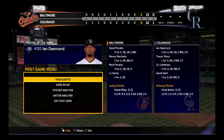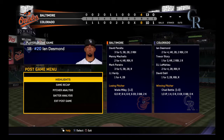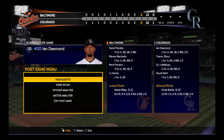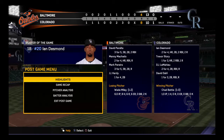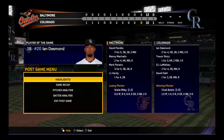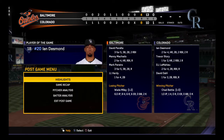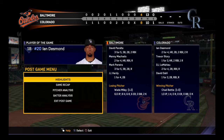The final line score for our ball game tonight for the victorious Rockies: 8 runs, 10 hits, 1 error. They left 4 men on base. For the Orioles, 4 runs, 13 hits, no errors. They left 8 men on base. Time of the ball game, 3 hours and 32 minutes.